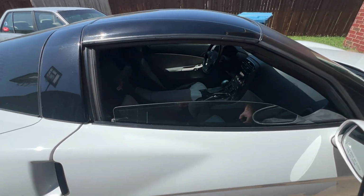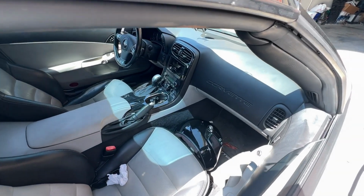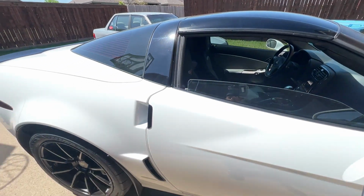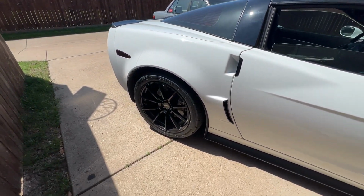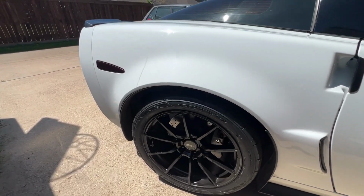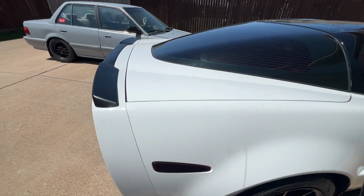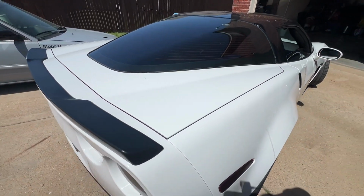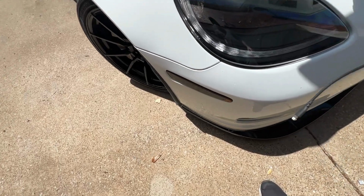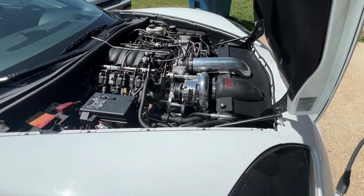Now, not all C6s are equal. So let's start with the model years and trims. Early C6s, 2005 to 2007, came with the 6.0 LS2, pumping out 400 horsepower. Solid, but the 2008 and up models got the 6.2 liter LS3 with 430 to 436 horsepower, plus better steering feel and interior updates. If you're eyeing the base model, aim for 2008 or later for that LS3 goodness.